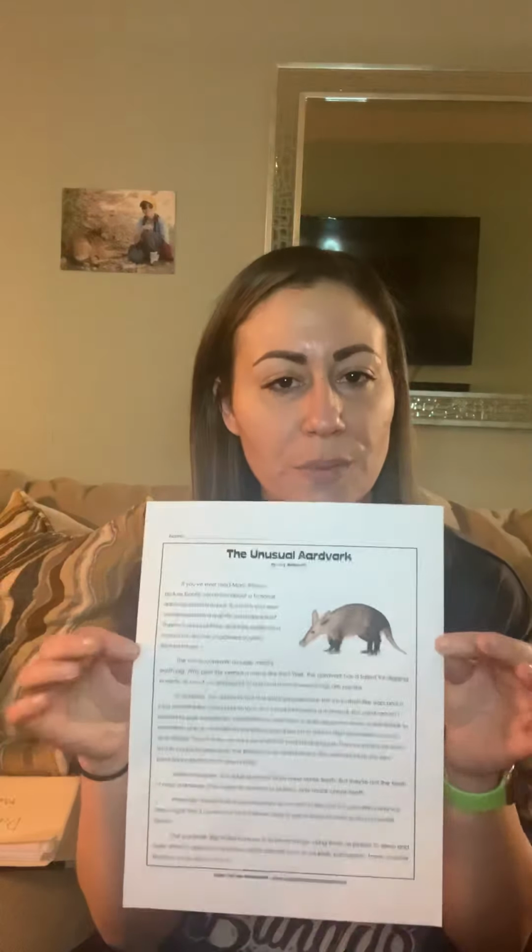Today we are going to be reading an article called The Unusual Aardvark. So first I'm going to read the article out loud to you guys, then you will reread on your own and answer the questions. Okay, The Unusual Aardvark.